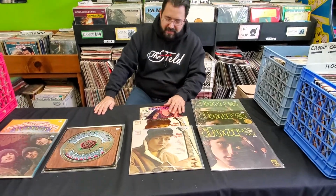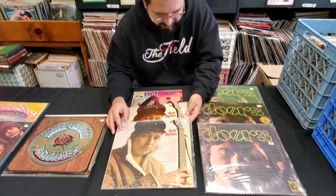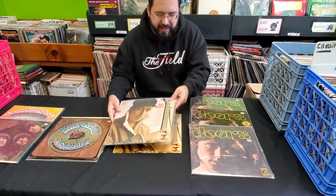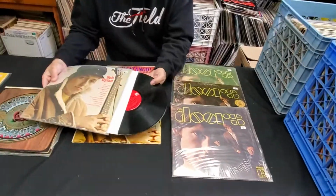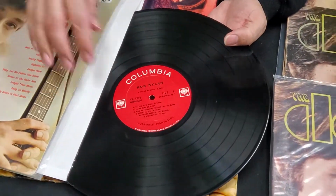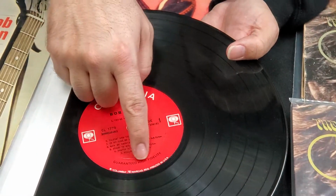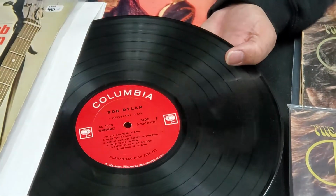Also, Bob Dylan, this is a good example of the labels. So these are two Bob Dylan records. This one is from 1962. And this is what the label looks like. Columbia label, they call these the 2I, so it's a 2I label, mono pressing. Right over here, you can tell. That's how you know it's the mono pressing.